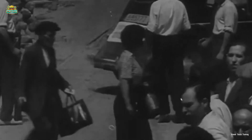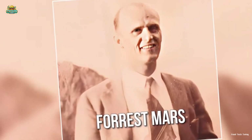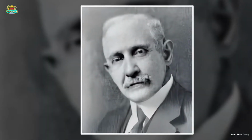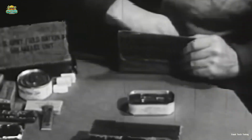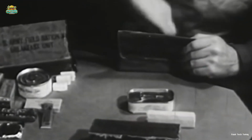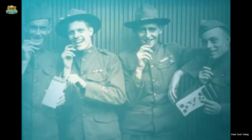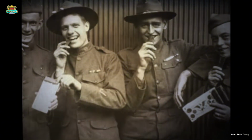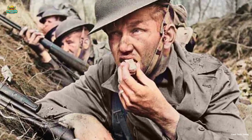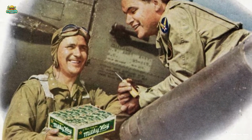The story behind the creation of M&Ms is truly fascinating. In 1941, thanks to the creativity of Forrest Mars, the son of the founder of Mars, the idea for M&Ms was born from a wartime situation. Forrest Mars witnessed a technique during the Spanish Civil War where soldiers would coat chocolate with a thin layer of candy shell to prevent it from melting in the hot weather. This candy coating protected the chocolate from the high temperatures, keeping it from melting onto the soldiers' hands.